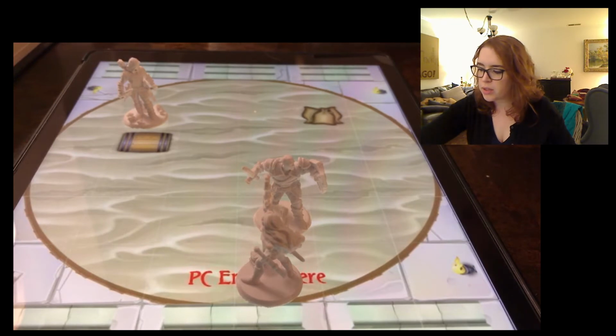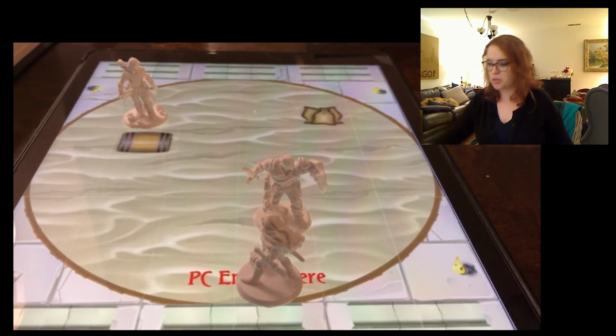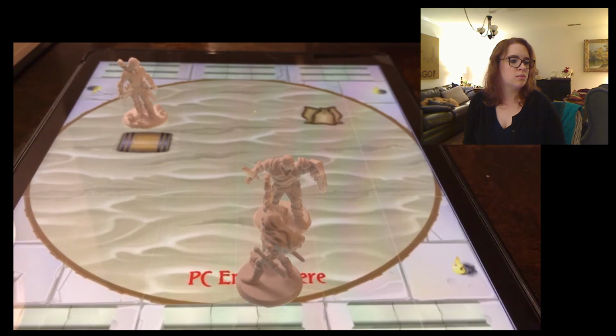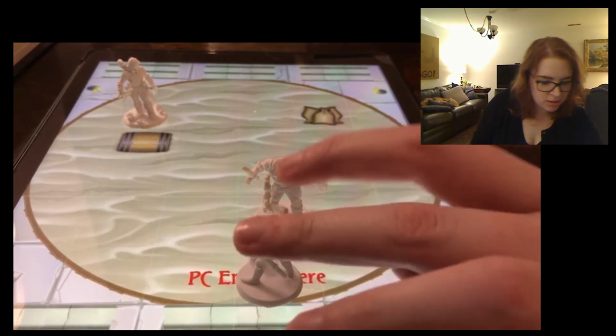Why do they always roll where I can't see them? 4 points of piercing damage. 4 points of damage as you slash across Torvald's chest. He is staggered back. He loses his breath. Oh, I'm sorry. Wait, I want to move. Oh, yeah. Can I use Torvald as cover?